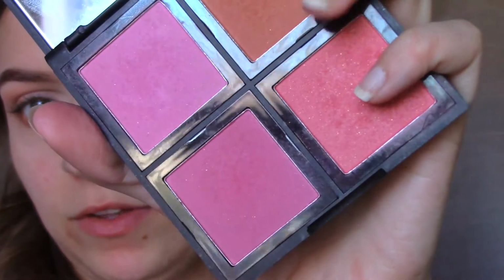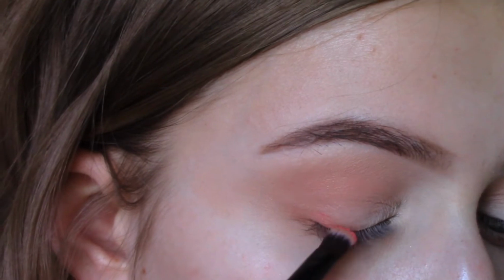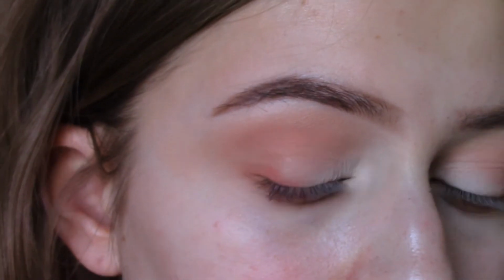I'm also gonna go in with this gorgeous rosy hot pink glittery shade. Oh, it's so pretty. And I'm just gonna kind of dab that. I think I'm gonna put it on the lower lash line and upper lash line. We'll see what we do. Oh, it is so pretty.